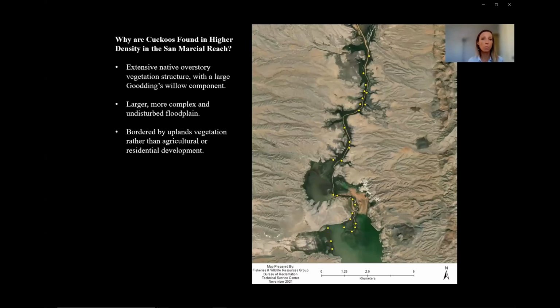So why are cuckoos found in higher density in the San Marcial Reach? Basically because it has all of these items that we've talked about that make for really highly suitable breeding habitat for cuckoos. There's extensive native overstory vegetation structure with a large Goodings willow component. It's a larger, more complex and undisturbed floodplain. As you can see just by looking at this aerial imagery on the right, it's not as linear and hemmed in by development as those northern reaches are. And it's bordered by upland vegetation rather than agricultural or residential development. There are miles of desert uplands on either side of the floodplain down in the San Marcial Reach, and we just don't see that in the northern reaches. So I think combined, those really make for preferred cuckoo habitat on the Middle Rio.